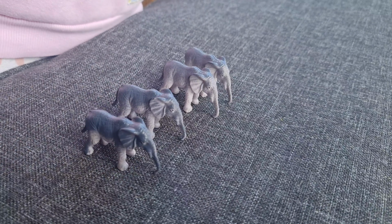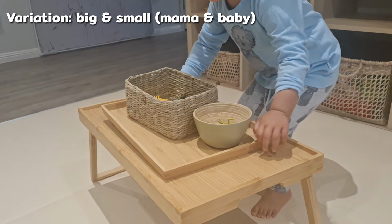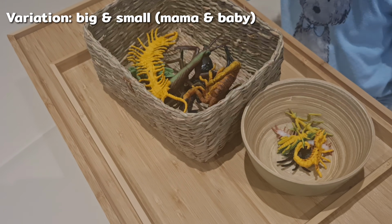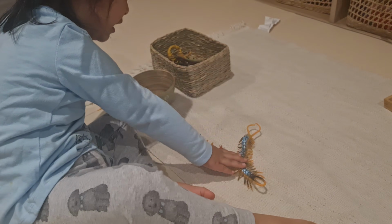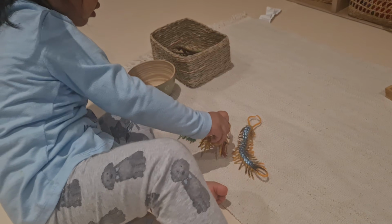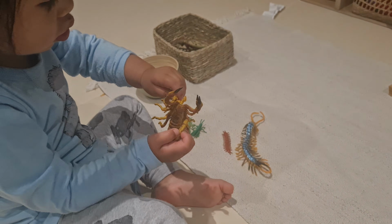코끼리도 있어. One of the variations you can do with object-to-object matching activity is that you present them with a big replica and a small version of the same replica. We had insect figurines that come with large and small versions, so Alina matched the mama insects with baby insects.